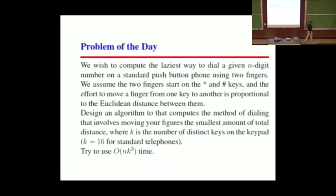Okay. How many boxes are there on this thing? If there are K different keys on the keypad, how many boxes are there? Okay, the phone number is of length N, and there are K buttons on the telephone. Does everybody see that this goes from 1 to K, this goes from 1 to K, and this goes from 1 to N? So there are K squared N possibilities. Does everybody see that?